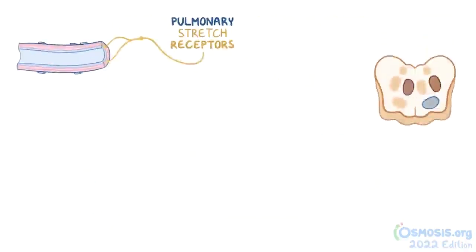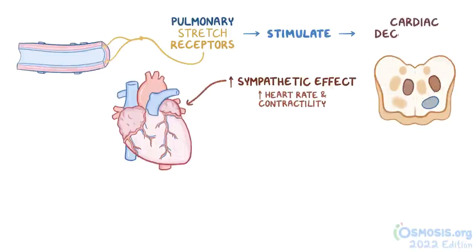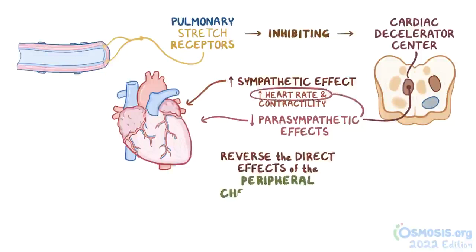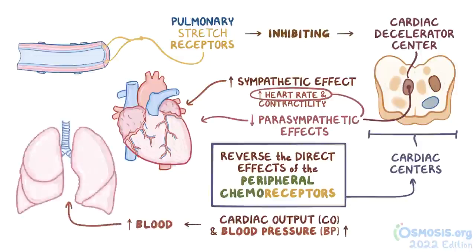At the same time, though, they stimulate the cardiac accelerator centre, and so the sympathetic effect on the heart is increased, and this makes the heart rate and the contractility increase. All the while, the cardiac decelerator centre is inhibited, and thus the parasympathetic effect on the heart decreases, which again helps the heart rate to speed up. In other words, they reverse the direct effect that the peripheral chemoreceptors had on the cardiac centres. Ultimately, this makes the heart work faster and stronger, letting the cardiac output, CO, and blood pressure, BP, rise. This is essential to push more blood to the lungs so that it can get supplied with oxygen and freed from excess carbon dioxide.